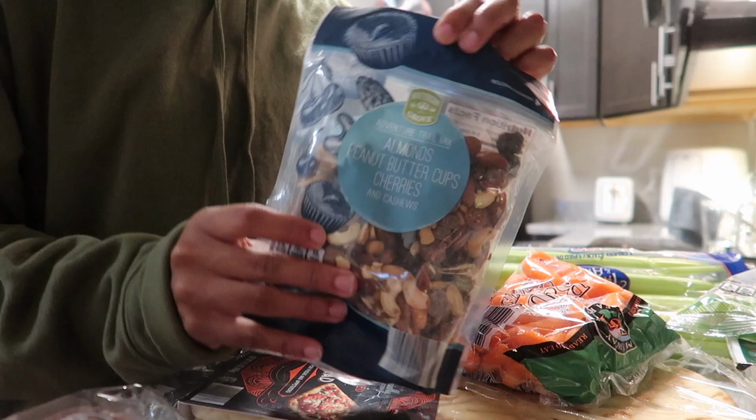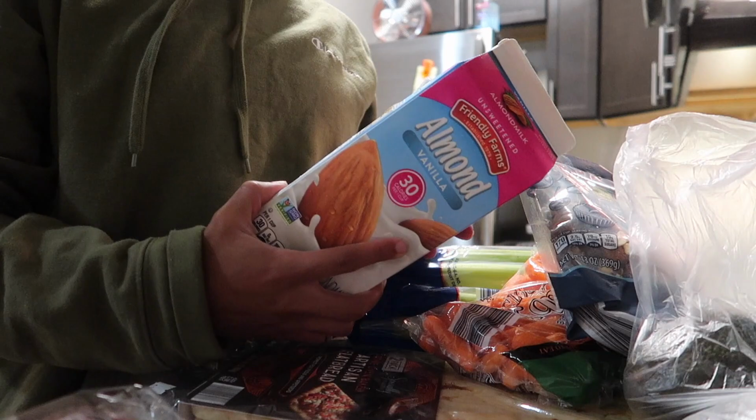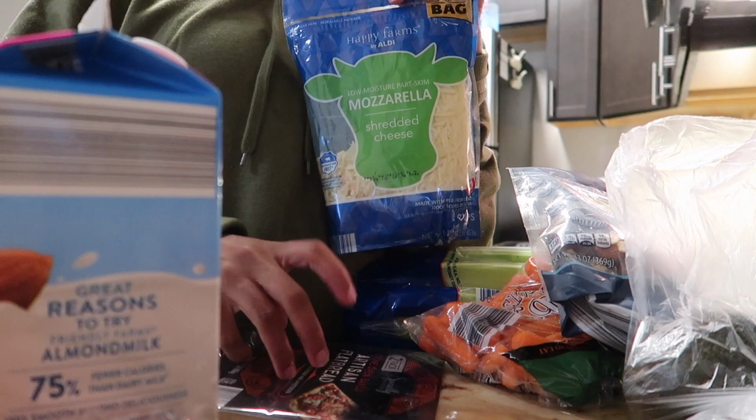Got some avocados. Got some Colby Jack cheese. Colby Jack is my favorite to eat in cubes. I just love it so much. Unsweetened vanilla almond milk is a must. Got a kombucha that I'll probably have in the morning because I still have yet to get some matcha. And lastly, mozzarella cheese for my little mini pizzas that I'm gonna make. So that's the Aldi haul.